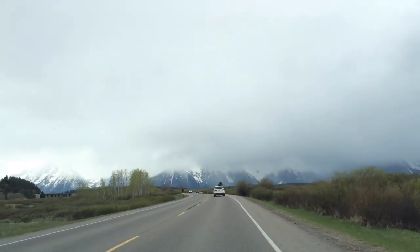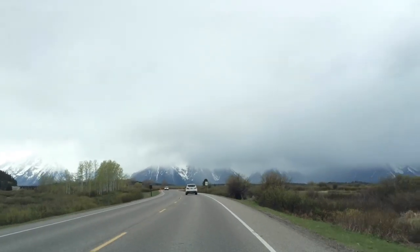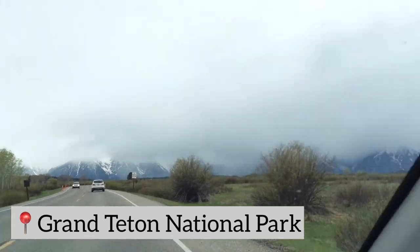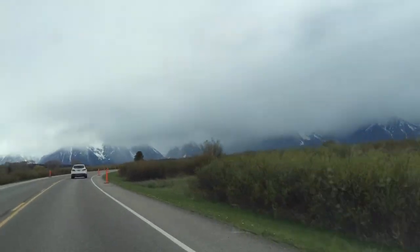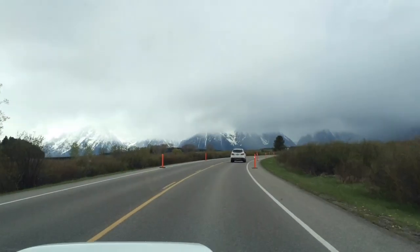If you still have ample time, you can visit Grand Teton. It is approximately 30 minutes from Yellowstone National Park. Grand Teton offers jagged mountain peaks and glacial lakes.